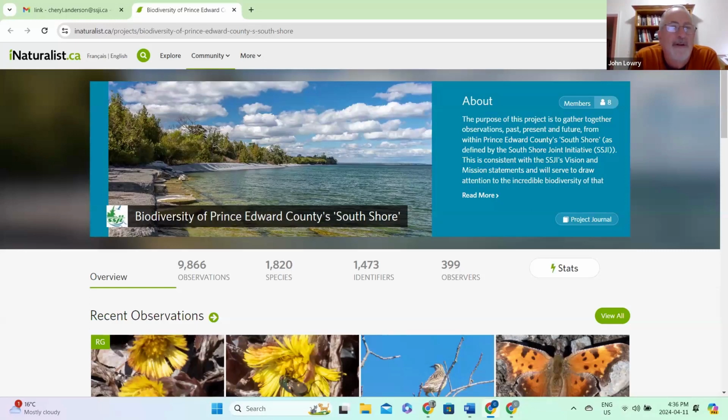One thing I will say that I'm not particularly familiar with is using the app on a cell phone to take pictures and upload them. It is nice from the standpoint that when you take your picture with a cell phone and upload it through that app, the GPS on your phone automatically populates the location into the observation, which I have to do manually when I take pictures with my camera.